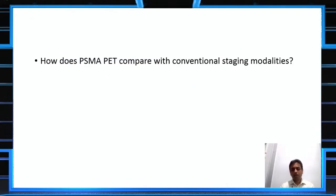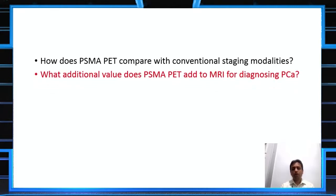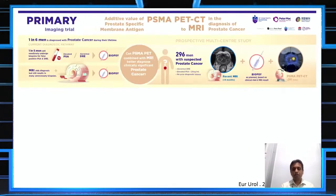So the next question we try to ask is, if we now know that PSMA PET is very good in staging, is there any additional value of doing a PSMA PET along with an MRI for diagnosing prostate cancer? This was addressed in the PRIMARY trial, which was published recently in the European Urology journal. The patients recruited in this trial had a suspicion of prostate cancer with elevated PSA and a positive digital rectal examination. Almost 296 men with suspected prostate cancer were included in the trial. They underwent multiparametric MRI, a biopsy and a PSMA PET scan.